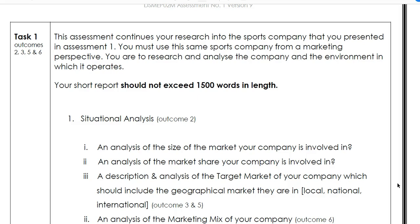The first part of task 1 is the situational analysis. Again, the first part is an analysis of the size of the market your company is involved in. So in this part, we need to look at what the size of the market is. How many customers does the market actually have in it? How many people are they looking to target? Or how many people are in their market? Or how many customers buy their product? Is it an international market, a local market, or somewhat of a regional market? These are some of the things you might want to think about and research around the size of the market that your company is involved in.